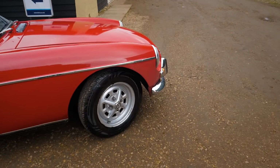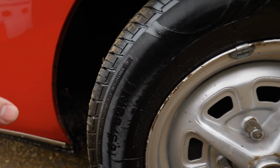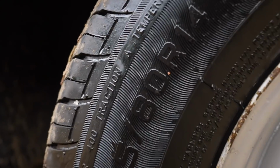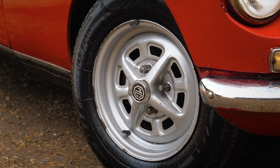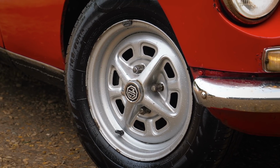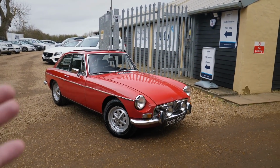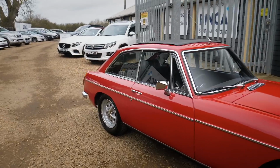Now, where do I start? A little bit of rust on the body there, nothing too bad. These tyres, they are absolutely huge. So we've got 14-inch wheels, but they are 165, are they 80? They're actually, that is 80. 165 80 profile 14-inch tyres. They look well chunky. The MGB was like the follow-on car from the MGA. They came up with the creative name of calling the new MGA the MGB. Credit to whoever came up with that wonderful name.